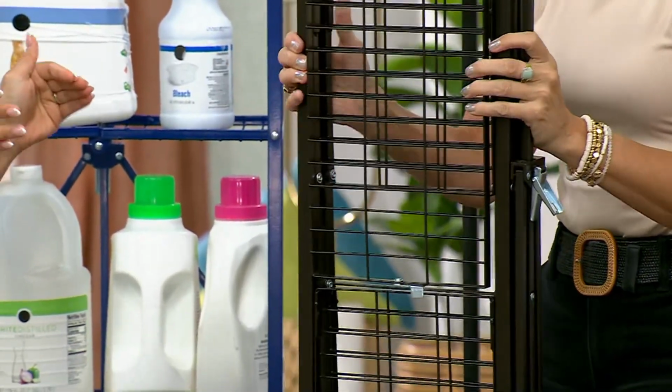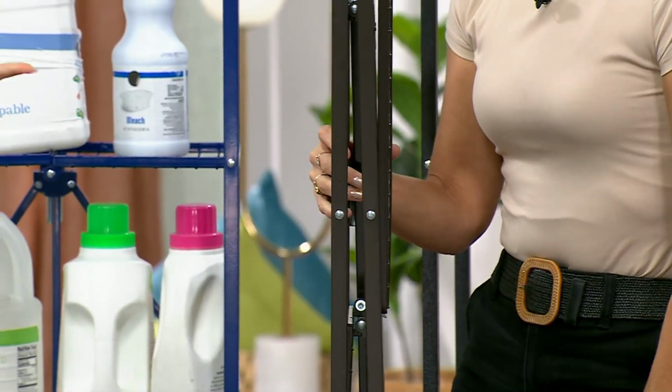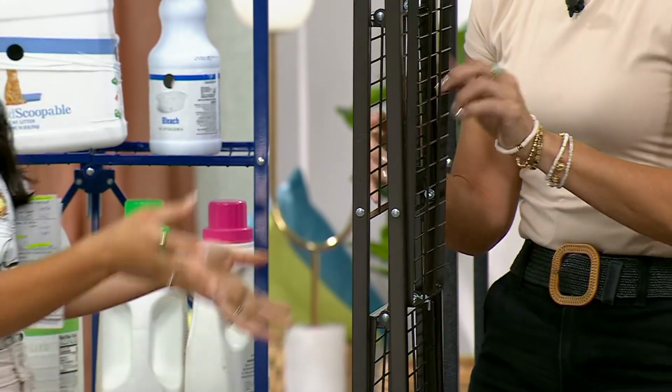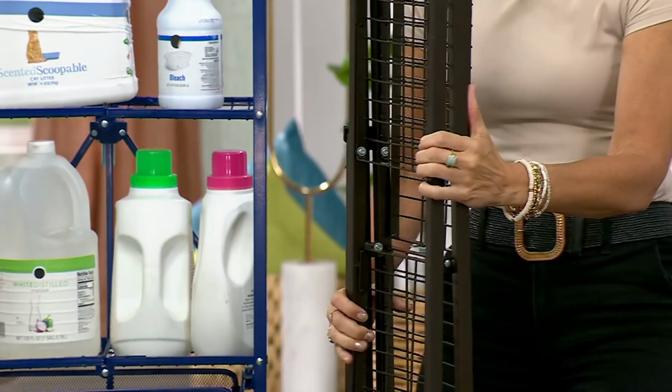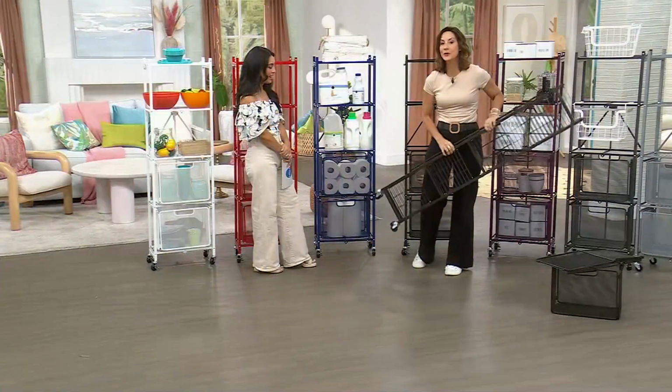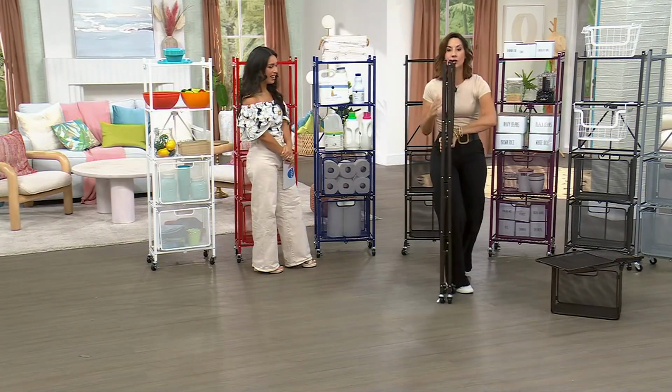The rooms are so small. This would be a perfect gift because in just about a couple months, they're going off to school. You've got a small apartment, but you can tear it down, put it back up, move it around, put it in the back of your car. You just take it and go up the stairs, down the stairs. But don't let this fool you, because it's still all powder-coated steel.